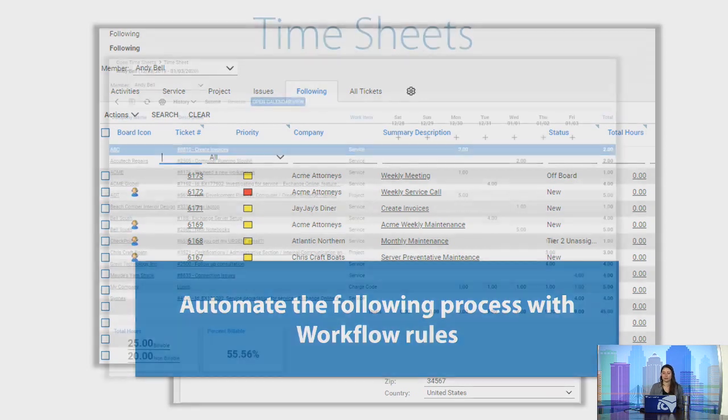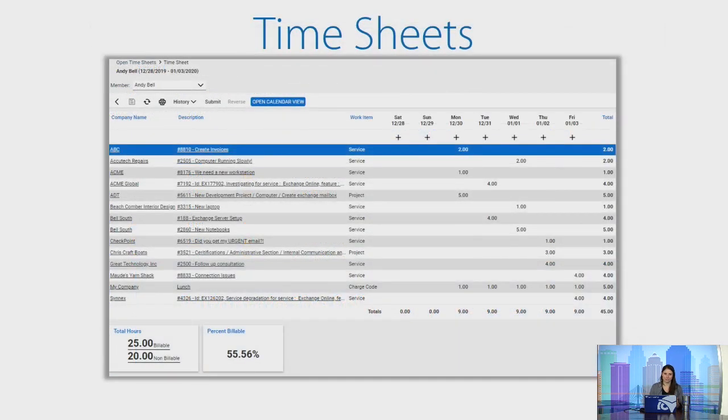You can also use workflow rules to work in with that process and make sure that you're seeing the notifications that you should be seeing from tickets that you're following. You might not want all of them, but you might want some.